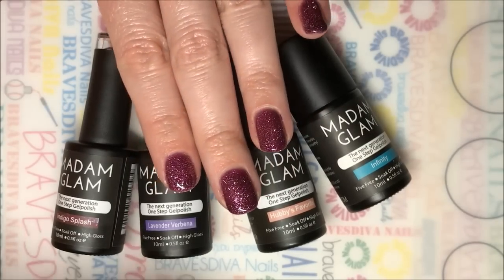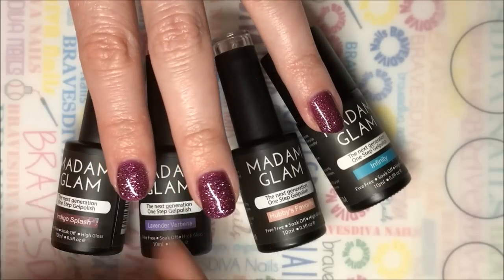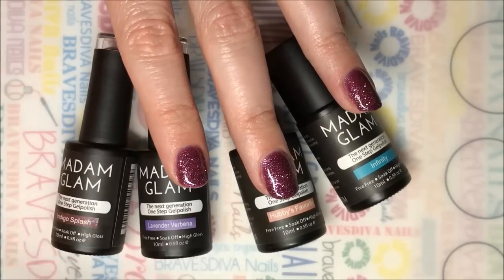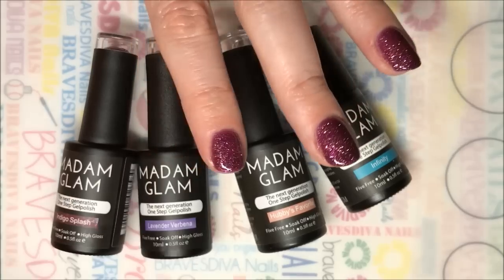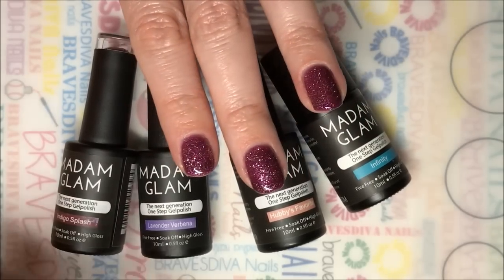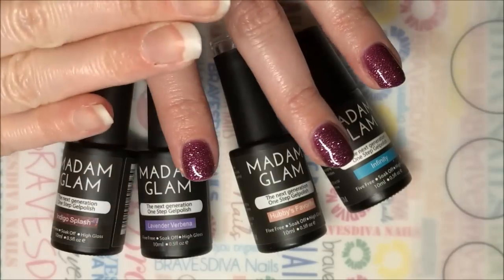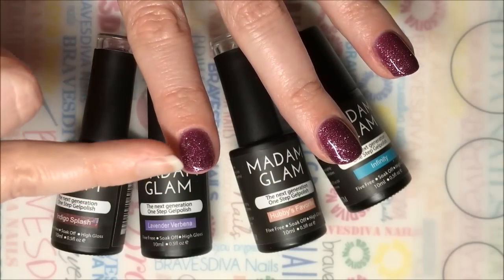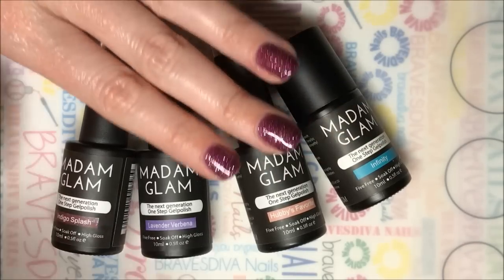But the thing with gel polishes, you can't really wrap the tips as well as you can with regular polish, or, you know, normal mainstream indie polish, non-gel polish. So it's almost like it shrinks away from the tip of your nail. And again, this is not a knock on Madame Glam. I would never knock Madame Glam.